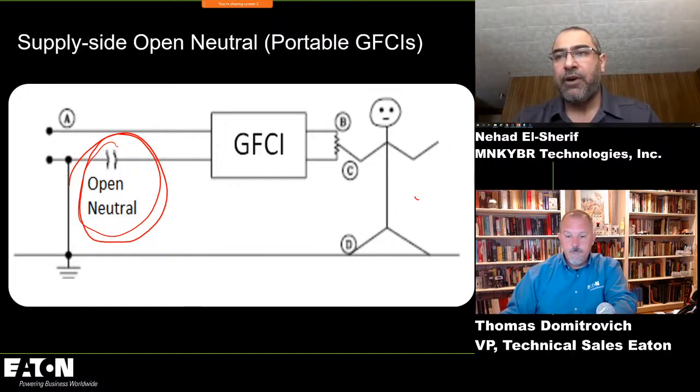So it's very important, and it's only required for portable because for permanently connected GFCIs, the assumption is they are installed by a qualified electrician, someone that wired, like Tom mentioned, the pigtail for the breaker. So you don't need to do this on a permanently connected device. It's only for portable GFCIs, like a power cord or a power bar or something. Those kinds of devices, GFCI portable devices.